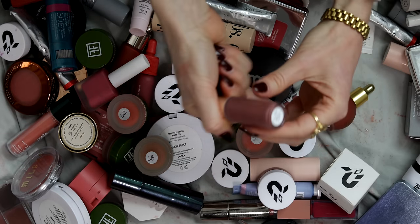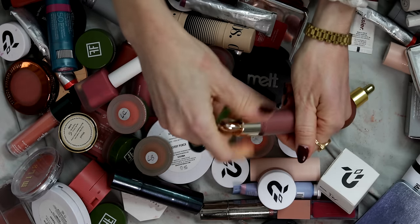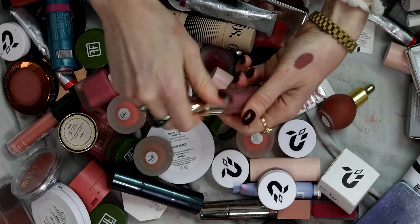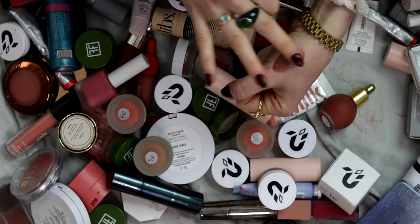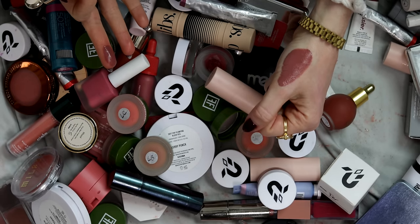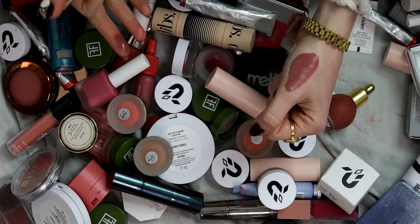Ooh, wait, what is this? Believe, Rebecca. Rebecca, that could be so for you because Rebecca took my other purple that was a little bit more plummy and deep. That is, wow, that's pretty. That's so pretty. Rebecca, you might not get that.